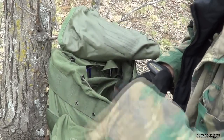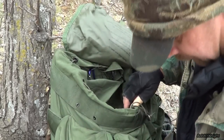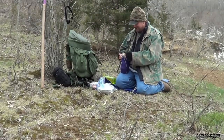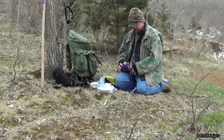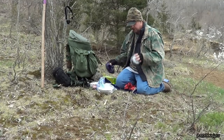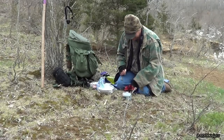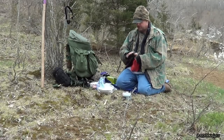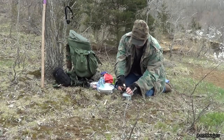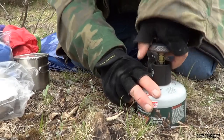Here's what we're cooking. My gloves. One stove. And number two. I haven't used this one in a while. I'm going to be using the Coleman Max stove setup, especially for what I'm going to be doing. I'm going to need it to be very stable and somewhat flat. So I'm going to go with this here. Get this one put together. There we go.